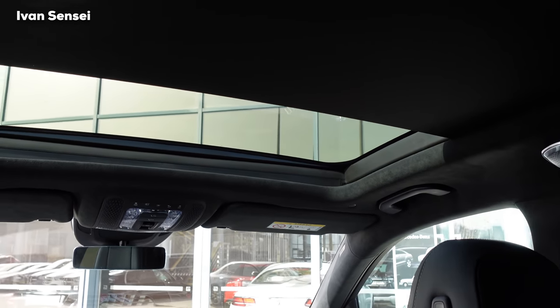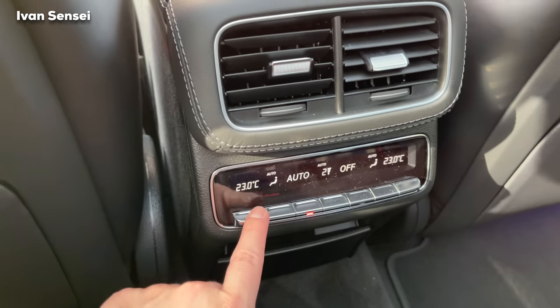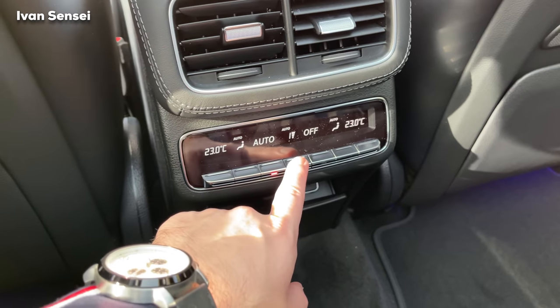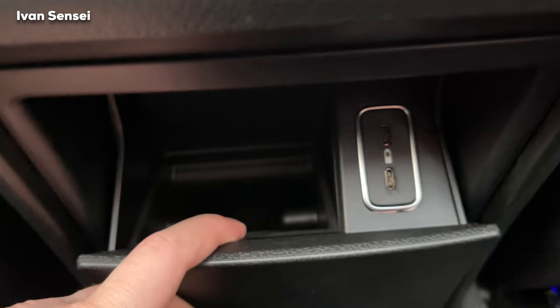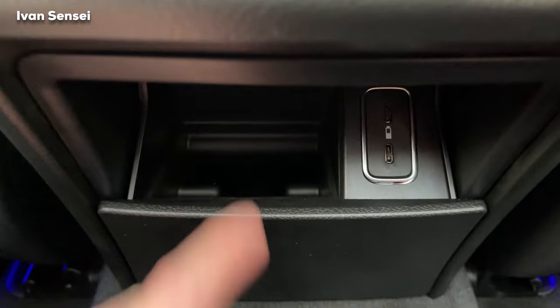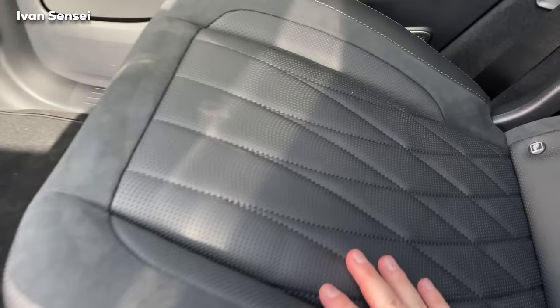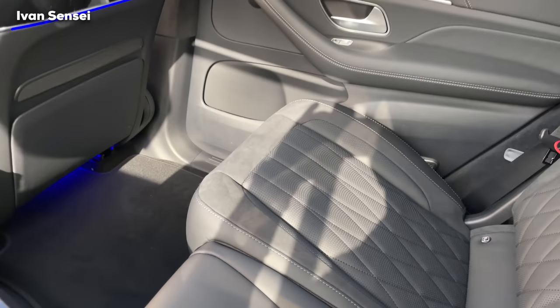The whole roof is panoramic. Interior is unbelievable, really great. You can see also here, you can control the AC. This is a 4-zone AC unit. And you have also USB-C ports here, and this is like an ashtray or some storage. You can see also here, the seats are beautifully made with stitching, diamond stitching and Dynamica.